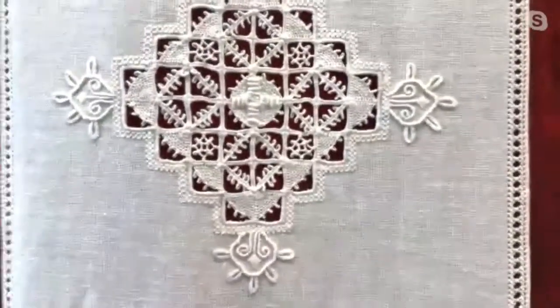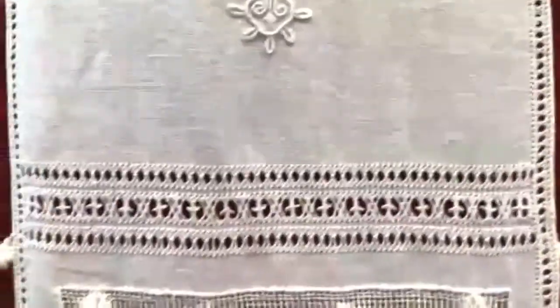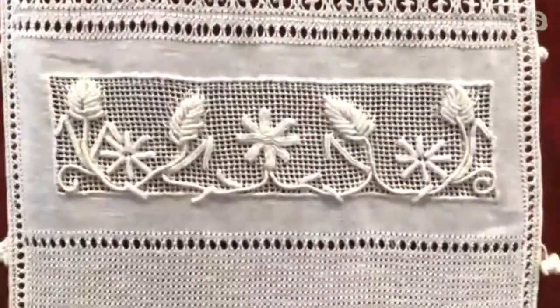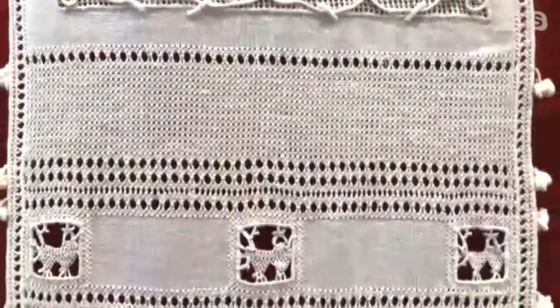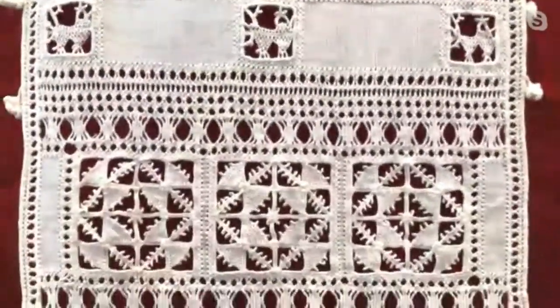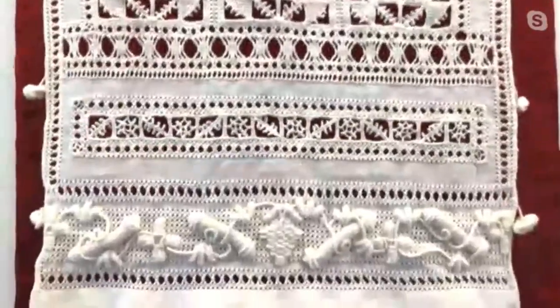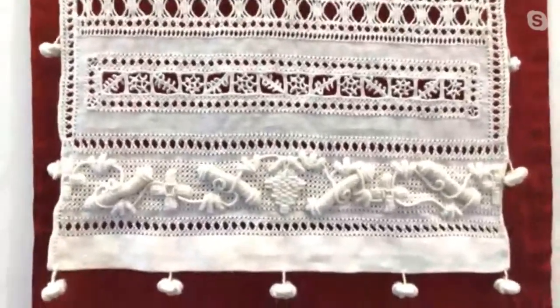Okay. And this style of embroidery is also very hardy. So you can wash it and wash it and wash it, and it will still look beautiful. Which is not always the case with every embroidery style. So there's our chickens again, drawn thread work, Reticella, and Punto Antico, and Castel Guidi.